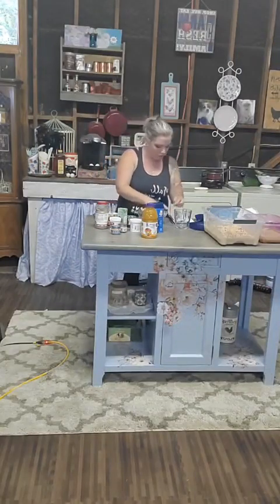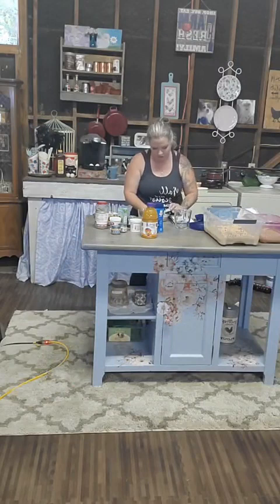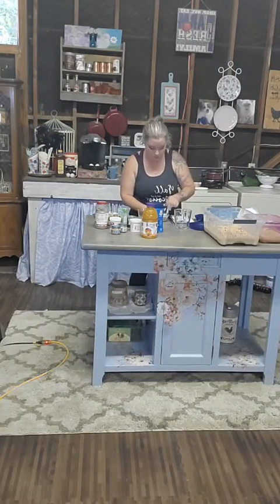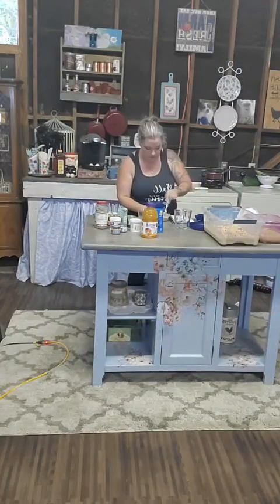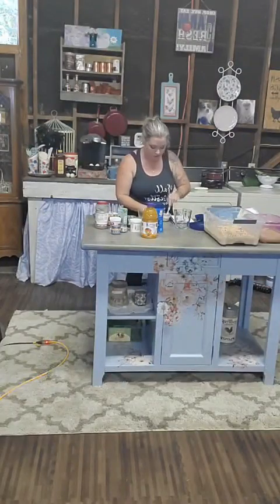So now what I'm going to do is I'm going to mix this all together and really get this mixed up. And then I'm going to set this off to the side and continue on with the diet. I'm sure this goes a lot quicker when you've made this more. I've not made this before, so I'm really trying to make sure I follow the directions by the creator of the diet.